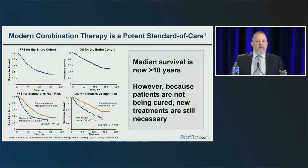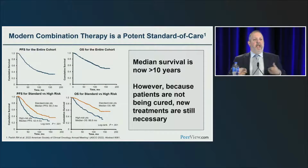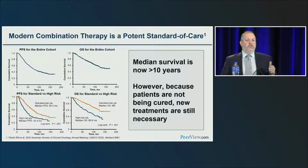Now, what I'm showing you here is data from our center, and I'm showing it for very specific reasons. If you look at the top right, the overall survival, this represents 1,000 consecutive patients that came into our practice with newly diagnosed myeloma, and we treated them in a uniform manner. And the two important things to see here is that the median overall survival for this entire group is over 10 years. And so this is very different than the myeloma of 20 and 30 years ago.